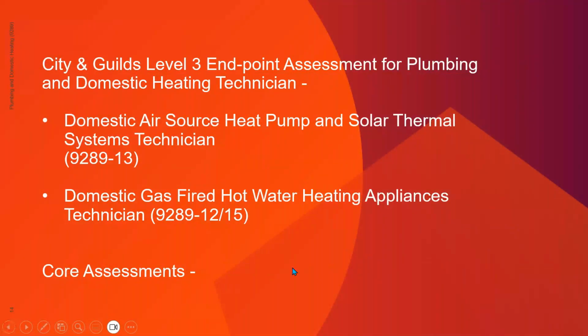City and Guilds Level 3 Endpoint Assessment for Plumbing and Domestic Heating Technician. So we've got the Domestic Air Source Heat Pump and Solar Thermal Systems Technician, 928913. And we've got the Domestic Gas-Fired Hot Water and Heating Appliance Technician, 928912 or 15, dependent on the route. So looking at the core assessments.